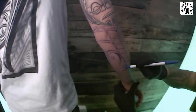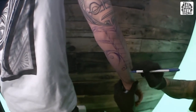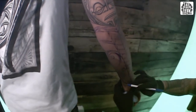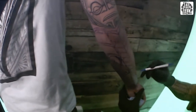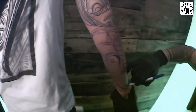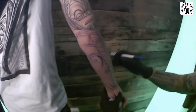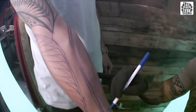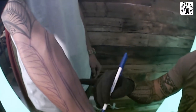So pretty much, I'm going to draw just these markers where the ferns are. And then when I turn his arm over, I can complete the design because I just want it to be the same area. Okay, so I can come back on this side and design this.